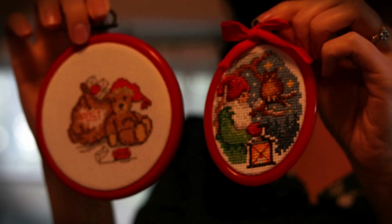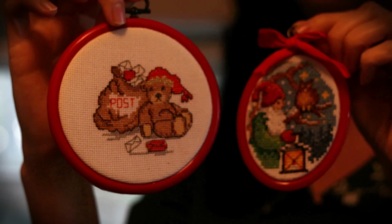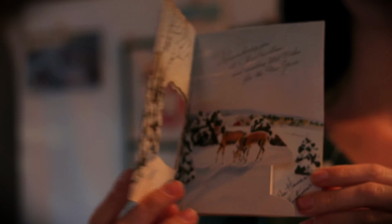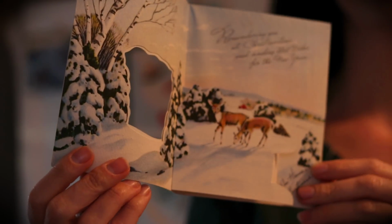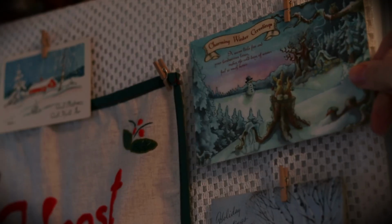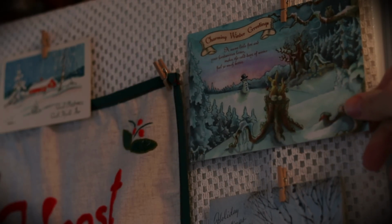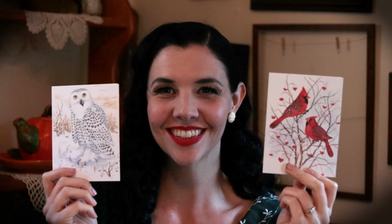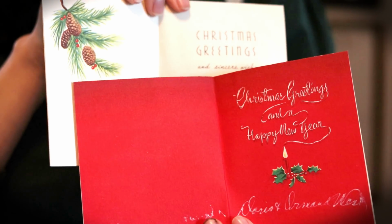I'm hanging these cute cross stitches above the window, and next to the window on the side of our fridge is where I like to hang our Christmas cards. Until we start receiving some, I'm hanging up a few vintage cards from our own collection, as well as our winter and Christmas greeting postcards with Jonas's artwork. I just have a few vintage cards left I like to hang in this little frame that I change out seasonally.